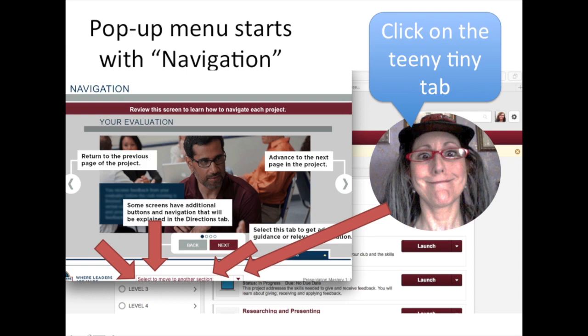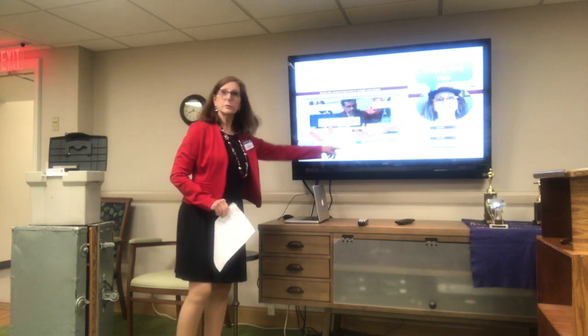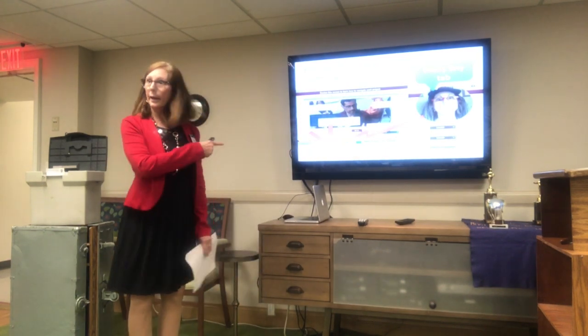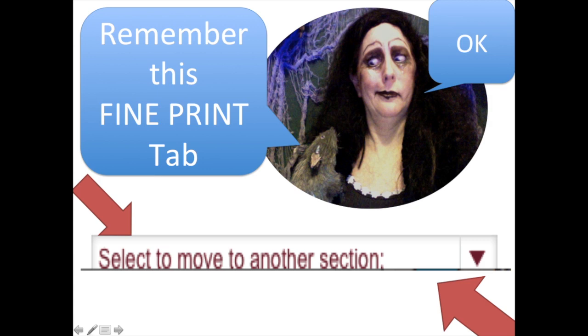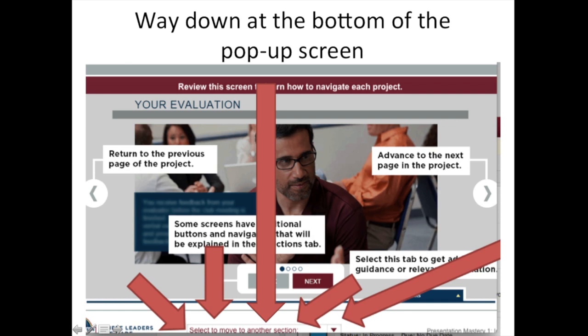Finally got it off. Okay, so then you're going to take note of this little tab, the teeny tiny tab down at the bottom of the pop-up menu. You're going to get very familiar with that. Remember it, I just enlarged it for you. That's what it looks like big. It says, select to move to another section. That's very important. There it is again at the bottom of the pop-up menu.